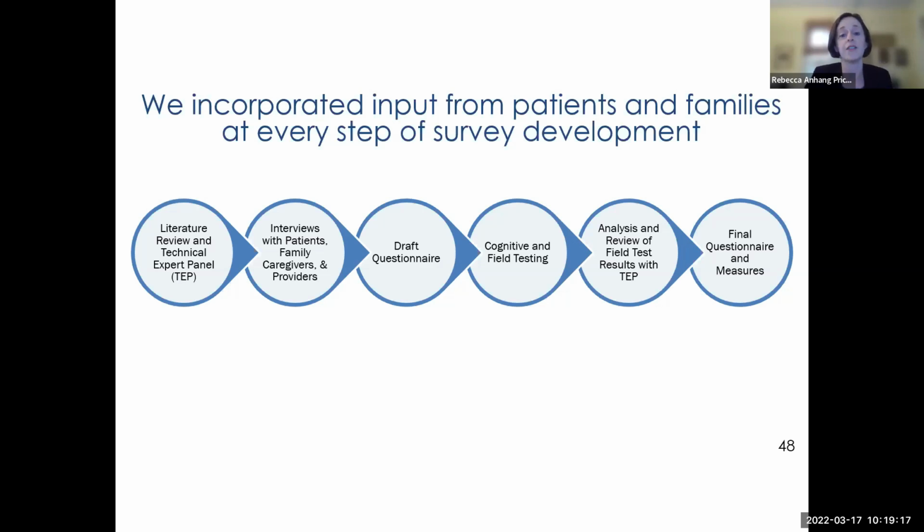And then we conducted a field test of the final draft survey, incorporating all of this feedback, among 32 serious illness programs. And I'll describe that more in a moment. But just to finish out the rest of the development process, we analyzed the survey responses that came in from the field test to come up with a final version of the questionnaire with input again from our technical experts.